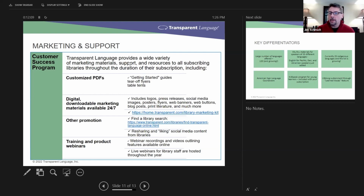So we have a lot of marketing materials available. We have the usual things, bookmarks, shelf liners, posters, that kind of thing that can be downloaded. We do a lot of online social media, and you can tap into that to kind of get the word out about the product. We can do webinars for your staff. We can do webinars for your patrons if you want us to. So about midway through your subscription with us, we'll touch base and see how things are going. And if we need to help you in other ways, we can do it then too. But right out of the gate, we'll get you everything you need to get off to a good start with us.